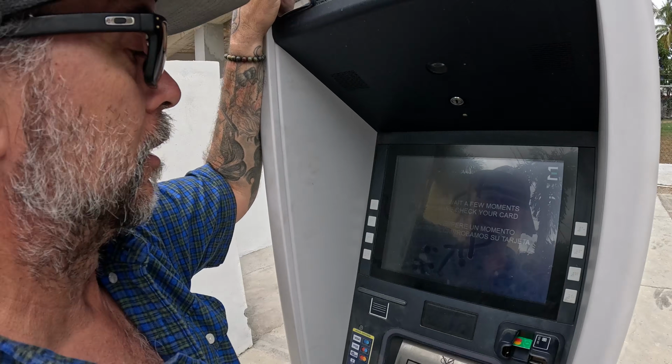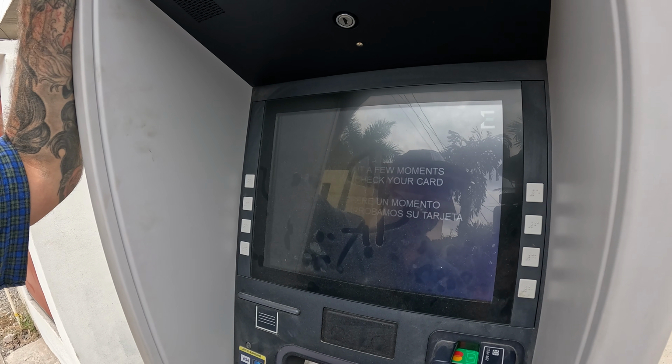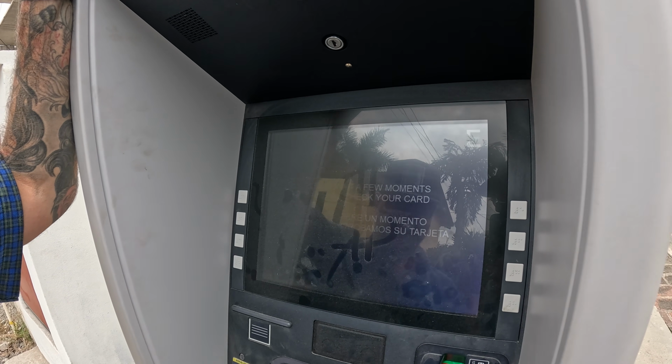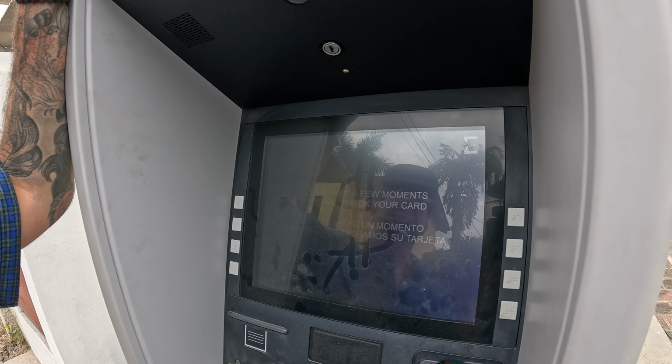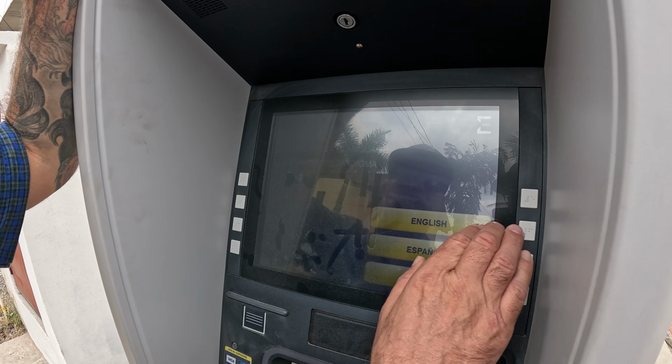They're not going to mind. Okay, let's put in our card. It's taking time reading all the data on my card. It could be the internet too. Oh, there we go. We can choose English.